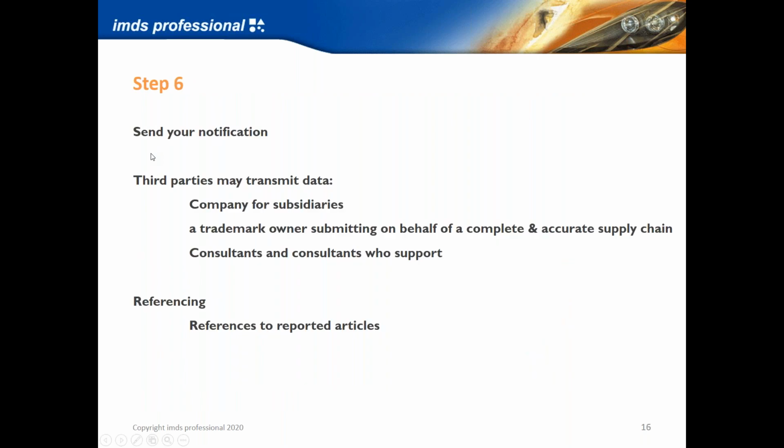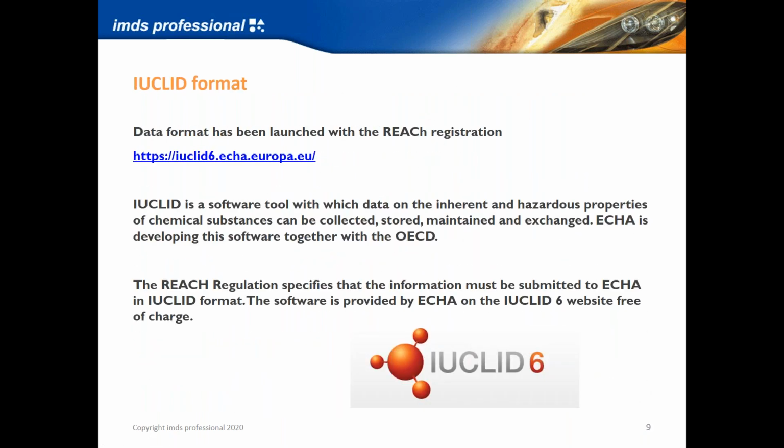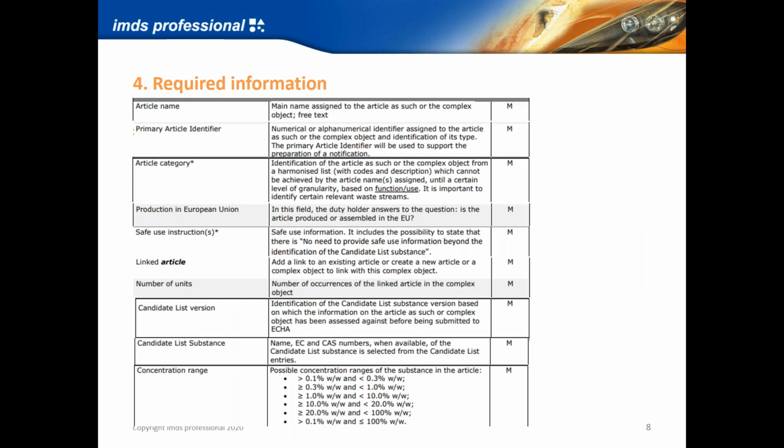I will go back. I have a question about this slide here. This is the concentration range, and the question was, does it make sense from 0.1% to less than 100%? In my opinion, no. And I hope that I do not have these concentration ranges in any of the components which I get from suppliers. But this is at the moment the information which we have. So yes, sometimes the supplier can use this concentration range, but for me it makes no sense.